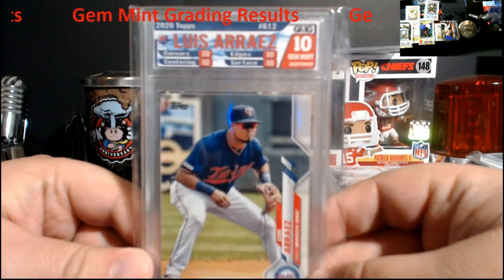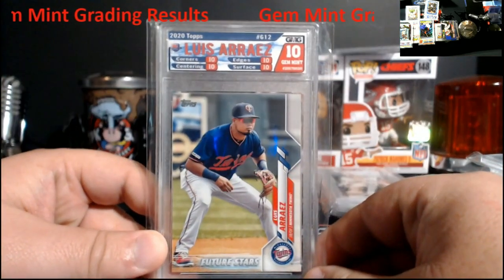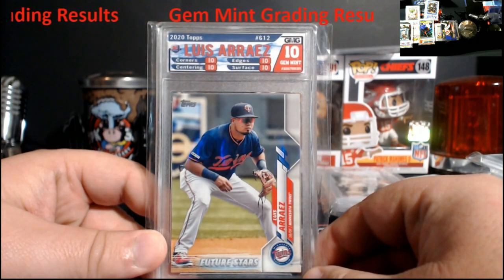Luis Arraez, Topps rookie, or Future Stars, my bad. Future Stars, penned the whole way across. Really, really cool.